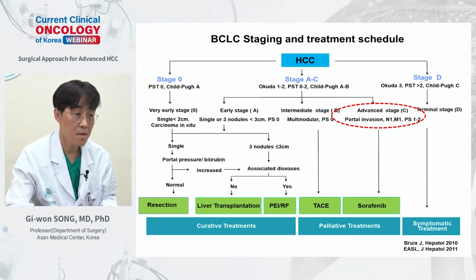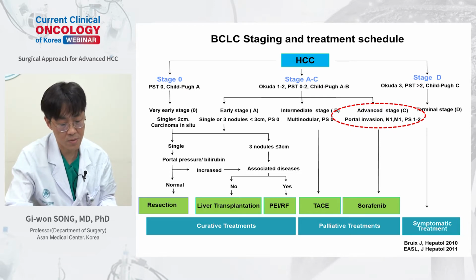This is one of the most famous therapeutic guidelines used in actual clinical practice: the Barcelona Clinic Liver Cancer, BCLC, staging and treatment guideline. The Barcelona group categorized the tumor with vascular invasion, nodal invasion, or distant metastasis as advanced stage. In such a situation, they recommended sorafenib as a primary treatment option.